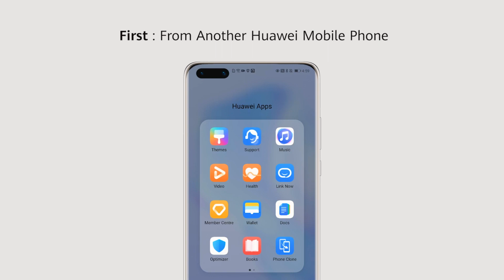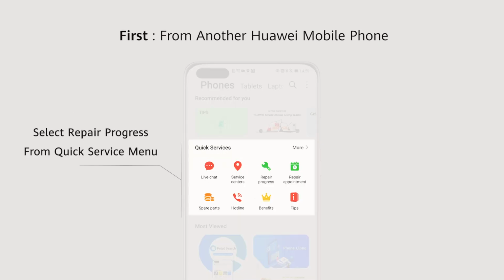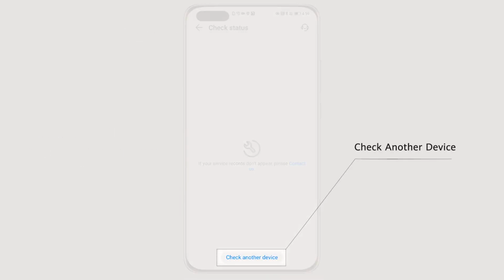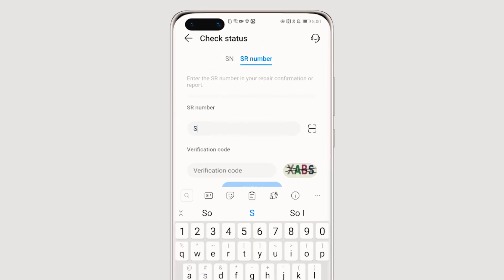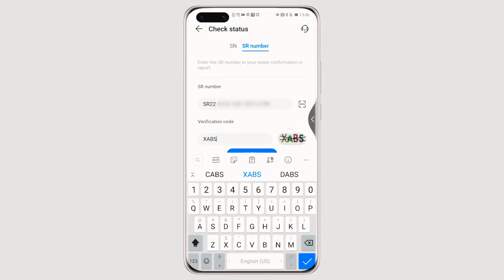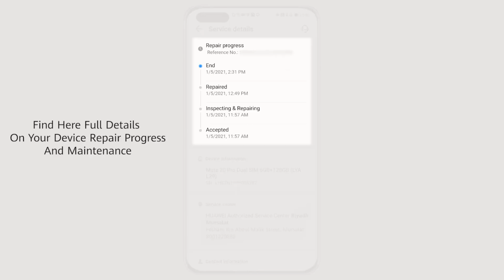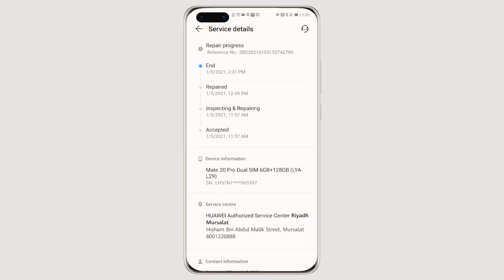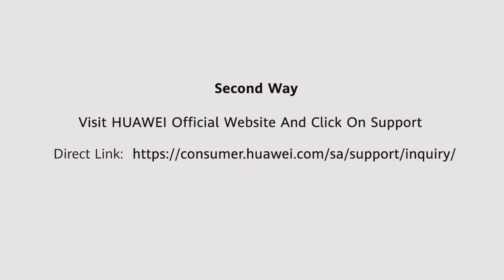Just open Huawei Support app and from the Quick Services menu, select Repair Progress. Click on Check Another Device. Search by either your device serial number or service reference number. Here you find devices. Click on your device for more details, such as repair progress, device information, and service center contact details.